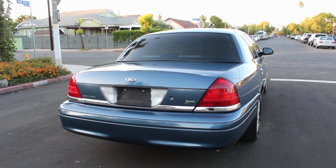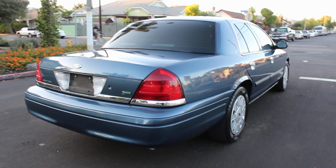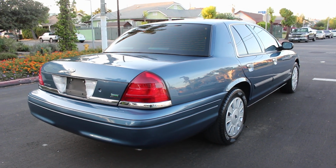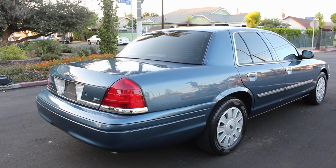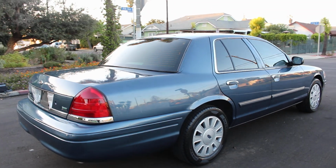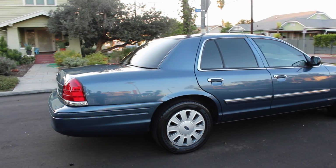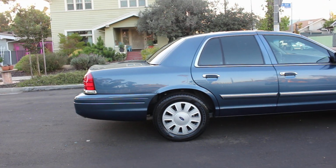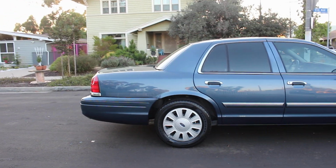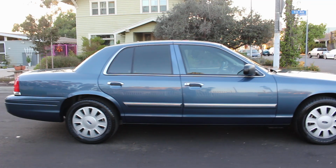This vehicle is E85 flex fuel, okay. With gas prices in California $4.20 for regular and leaded, believe me, E85 comes in handy. Great tires from the department. Those are going to be the Firestone Firehawk Pursuit tires. Once again, those came from the department.